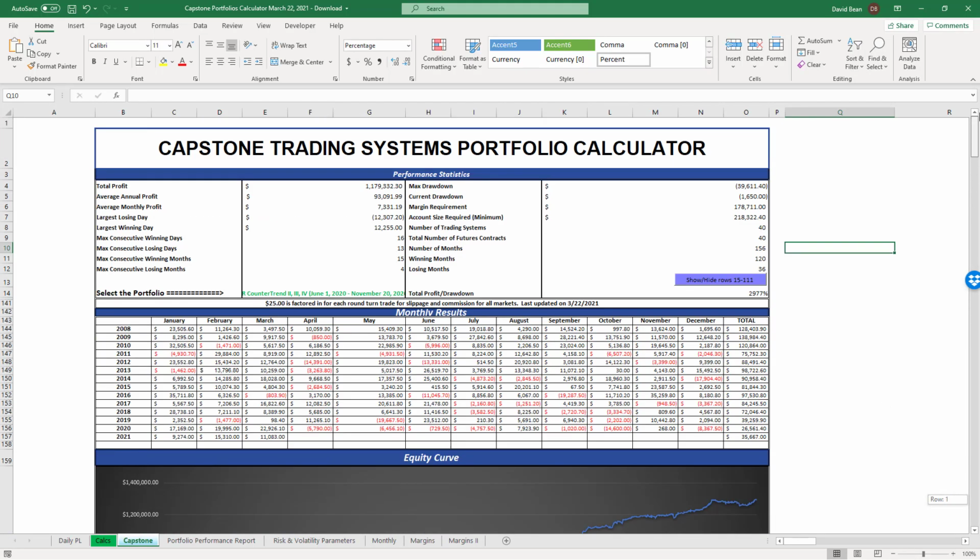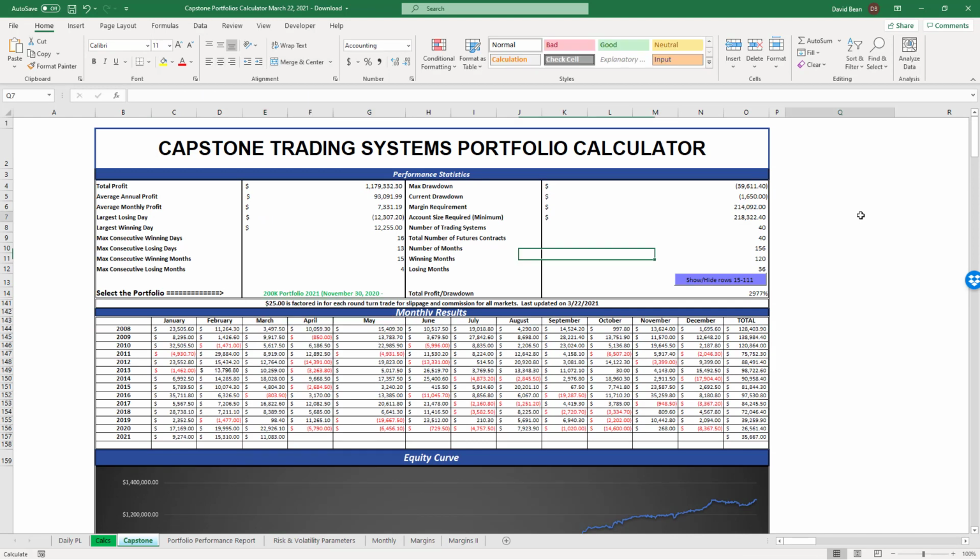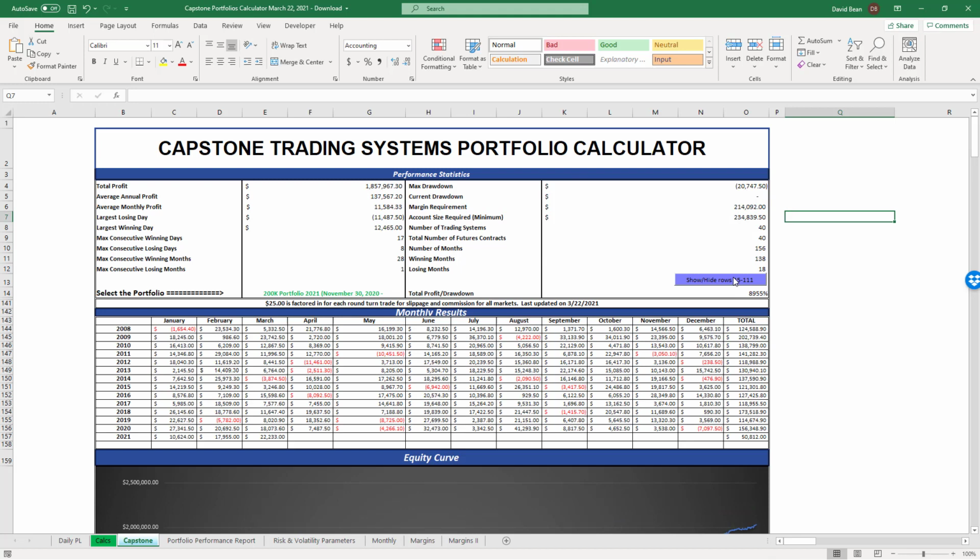That's the way to understand portfolios of trading systems. This is a combined equity curve analysis, end of day equity curve analysis for trading systems. One of the fastest ways to look at different portfolios is with this spreadsheet. With other portfolio tools, every time you make a change, you have to run the calculator once again. And so I love this portfolio calculator setup for allowing you to take a look at different combinations.